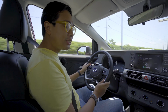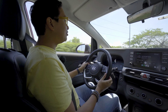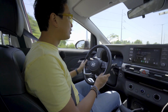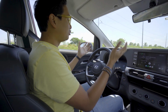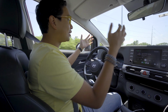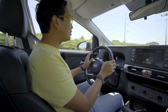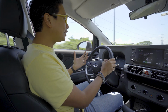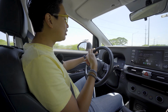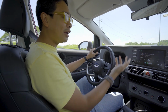One of the main reasons why I like the Stargazer, and why it's my choice for a car in the MPV segment, is because it actually drives so much better than most of its competitors. When you drive an MPV, you're usually used to it being big in terms of weight and size, narrow, and usually underpowered. But you don't feel that way in the Stargazer. I like that the engine feels powerful enough. I'm driving it right now in eco mode, but I don't need to press that hard on the accelerator to get it going, to get it to highway speeds.